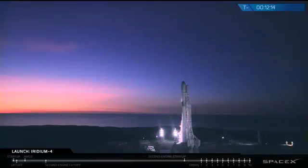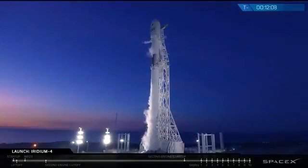The first stage in the close-ups is the stage that has the SpaceX logo on it. For that first stage, this will be its second flight, the first having been on the Iridium-2 mission earlier this summer. Now, what you may have noticed in our camera views is the first stage does not have landing legs for this flight, although grid fins are installed. SpaceX does not plan to recover this first stage.